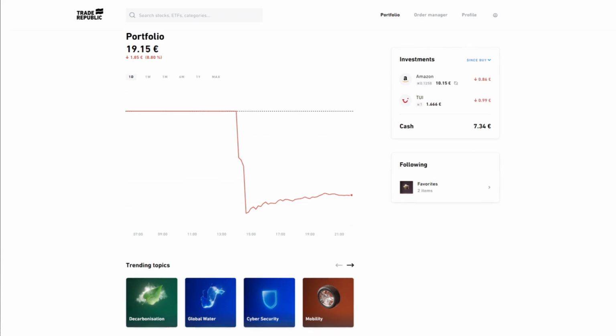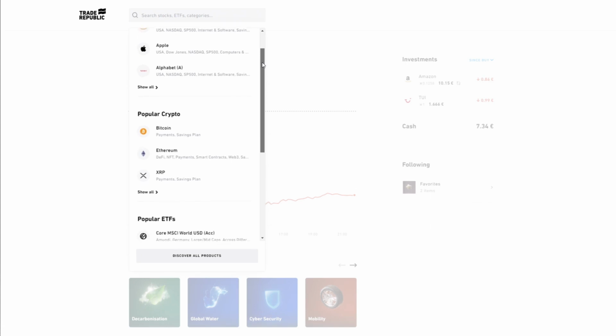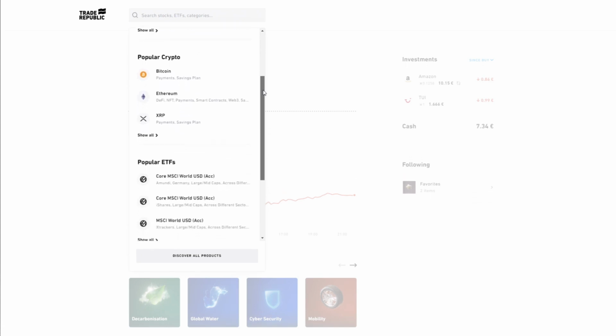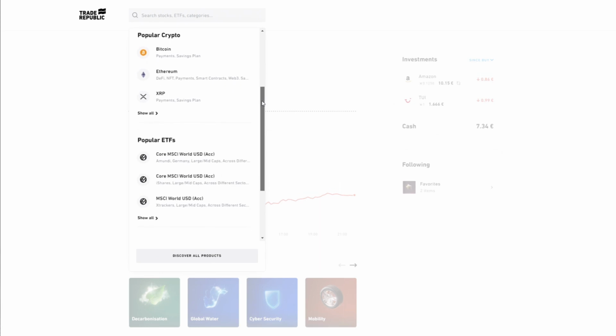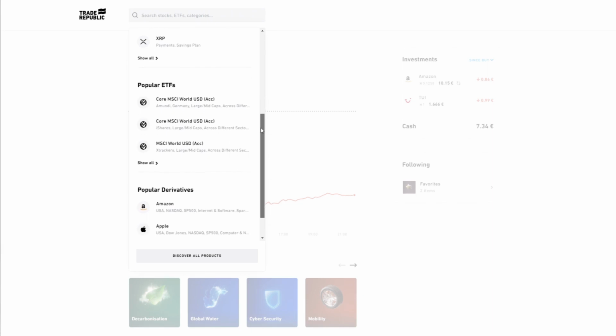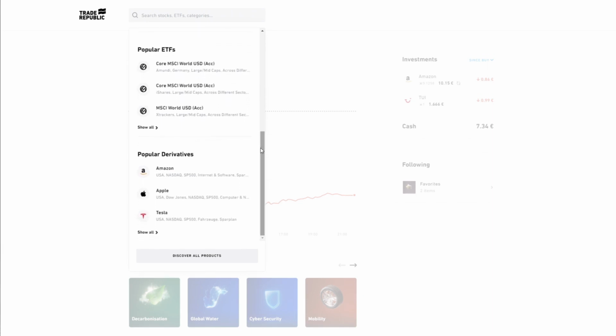How you search for investments is by clicking on the search bar. You then have a couple of options. If you don't know what you're looking for, you can choose to view popular stocks, crypto, ETFs, and derivatives, which are automatically suggested by Trade Republic. Again, derivatives don't seem to be working for me. I don't know whether I'm just missing an appropriateness test somewhere, but if anyone can access derivatives, just let me know in the comments. You can also click discover all products and you'll be able to view all available products on Trade Republic.